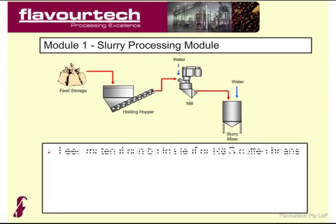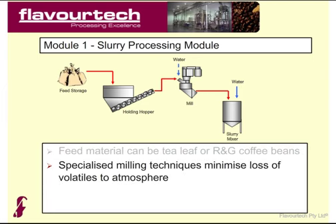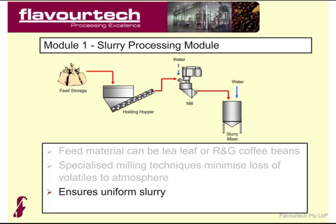The cut product then goes into a mixing tank, where more water is added to create a consistent and uniform slurry, because this is very important in the next stage, where you are recovering aroma and also conducting the extraction. If you have a varying slurry rate going into the SEC system, it will make it harder to have consistent aroma and consistent extract. So this slurry processing module being automated ensures that you get the very best from the rest of the system.